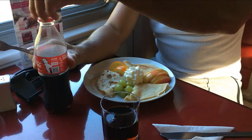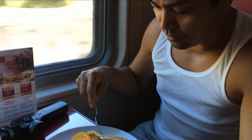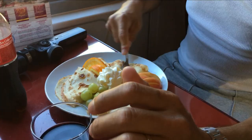$3. Yeah, that's nice. And then a Coke. So I got my food and I guess this is what it is. Was it just crepes? Isn't there any sweet stuff in it? Yes, it has fruits. Oh, that's the sweet? It's missing some Nutella. I can say that much.